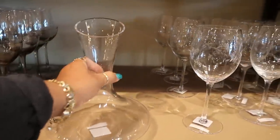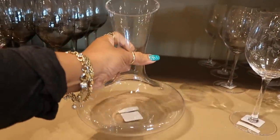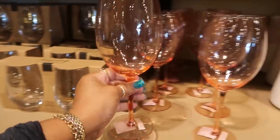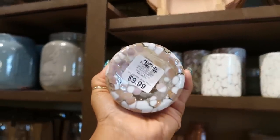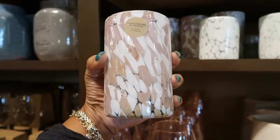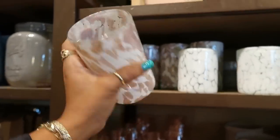Little decanter, $30, $7.99. Handcrafted in Mexico, $9.99. These are pretty. Recycled glass, they are dishwasher safe.